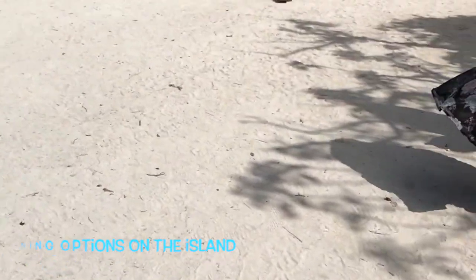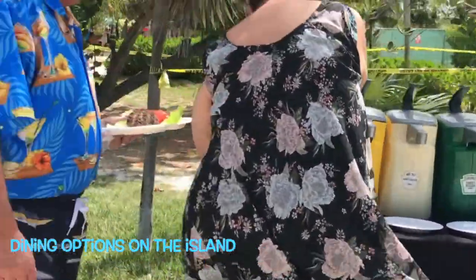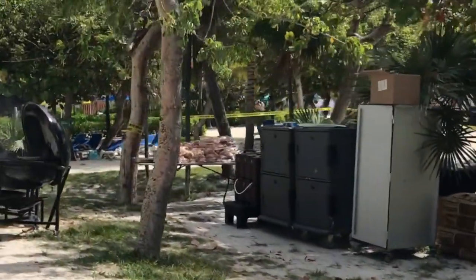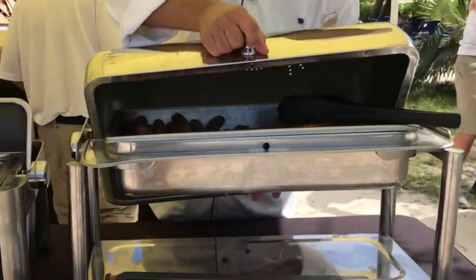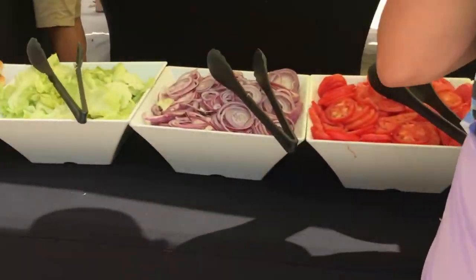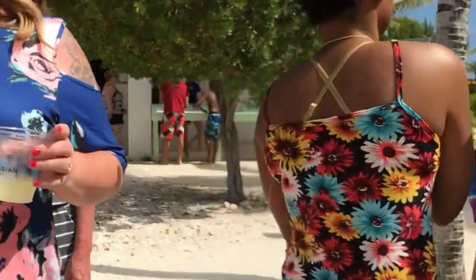Okay, I'm starving, skipped breakfast today, and we're going to check out the meal options. Condiments are here, and this is for the barbecue buffet. So it looks like they have a couple of hot items. Burgers and hot dogs. Thank you so much.